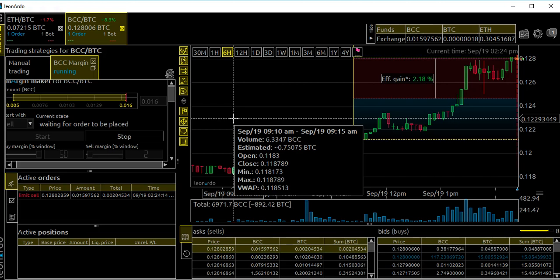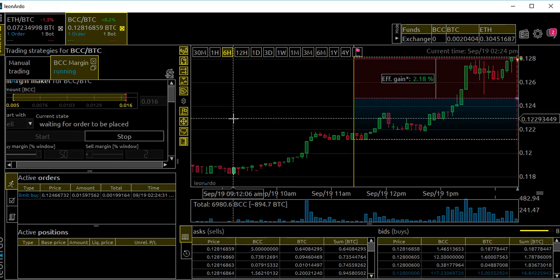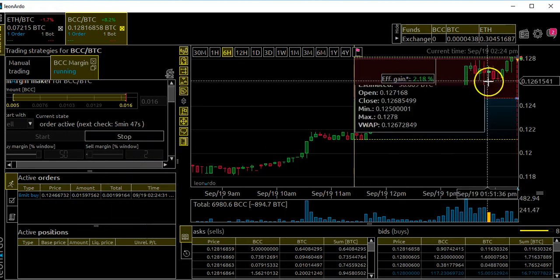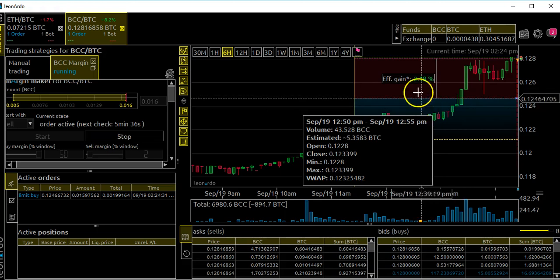I'm not working with much, so there's really no problem. It's like $7 to $8. I think the trade executed already, as a matter of fact. Yeah, the trade executed. So now I'm going to buy. It's actually going to buy back down here at 1.12466, right down here. So as soon as a slight sell-off happens, it's going to pick up some more. There's a lot of volume today, so all the orders are going quick.